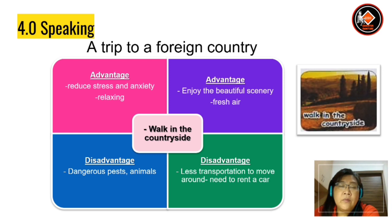Next, we have walk in the countryside. So for this activity, the advantages are reduce stress and anxiety, relaxing, and also you can say enjoy the beautiful scenery, and then you can get fresh air. The disadvantages, dangerous pests, there are dangerous animals, or there is less transportation to move around, so you need to rent a car.